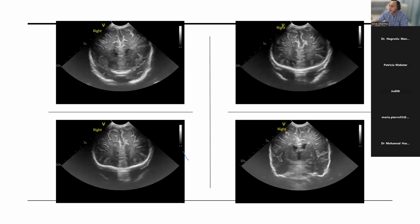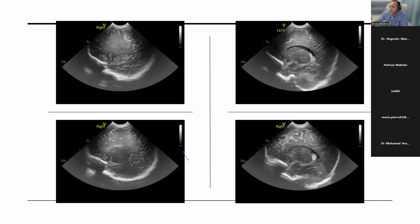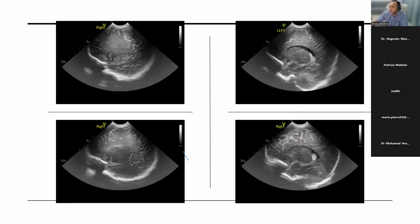And when you go back to your coronal views, it's very difficult, but actually with the eye of faith, if you look at this margin over here, it's definitely brighter. But I would be quite worried that actually the midline and the left side are more echogenic as compared to the right side.